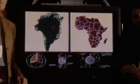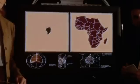Are you saying the map is wrong? Oh dear, yes. Look at Greenland. Okay. Now look at Africa. Okay. The two land masses appear to be roughly the same size. Yes. Would it blow your mind if I told you that Africa is in reality 14 times larger?